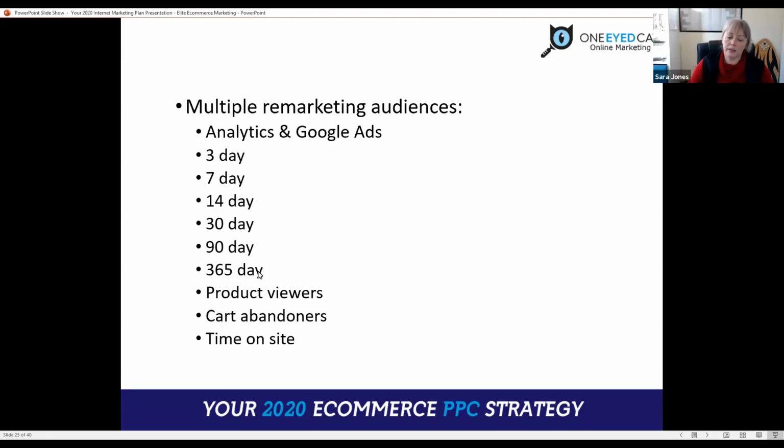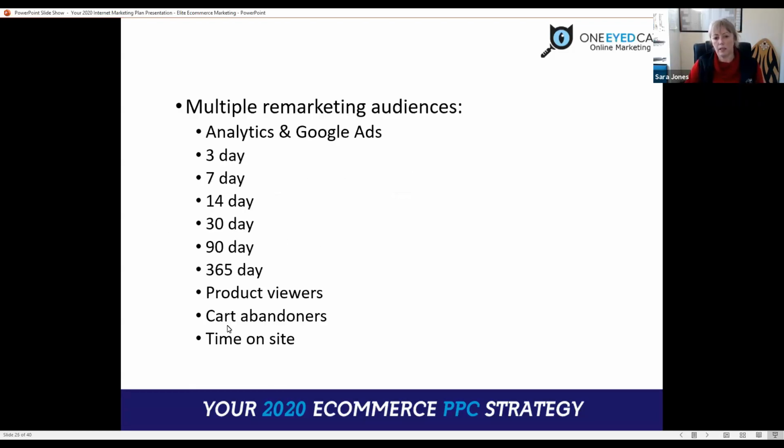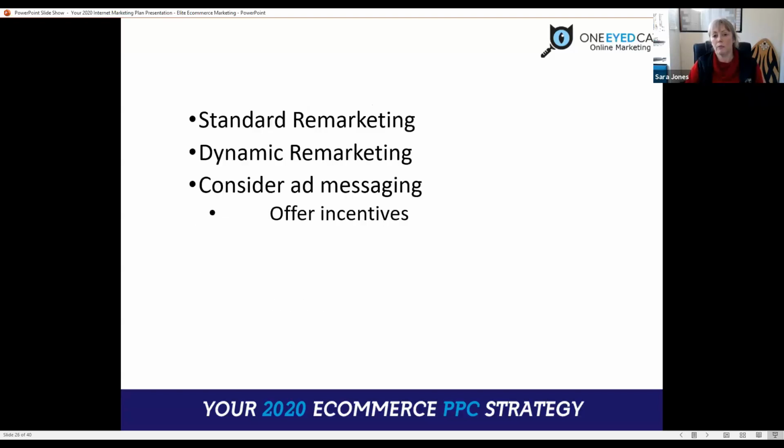And then these are the more analytics-based audiences here, where you've got product viewers, cart abandoners, time on site. So again, you can build one ad group for each of these. And the reason is that you can change your messaging. So if somebody is a cart abandoner, you know that they've abandoned a cart, you might want to show them an ad with maybe a discount code, because they're more likely to come back and buy.